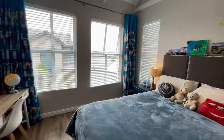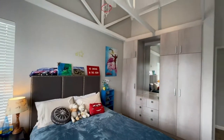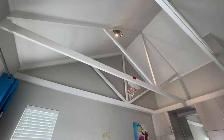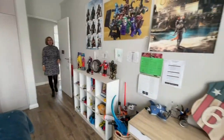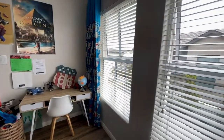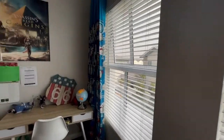All the rooms upstairs are also with the laminate wooden flooring, and all of them feature these beautiful white exposed ceiling beams that add extra volume to the rooms, and it just makes it modern contemporary. You have the white aluminium window frames and the white blinds, so everything is fresh, modern, and very cozy looking.